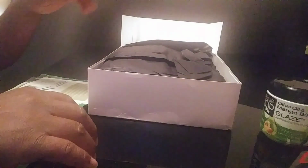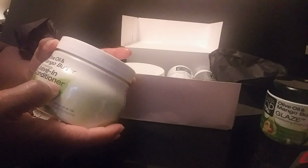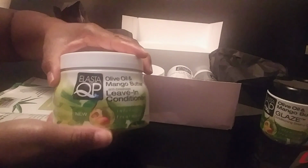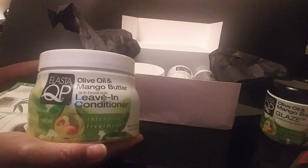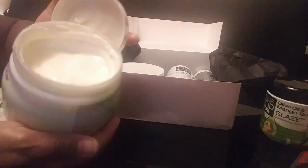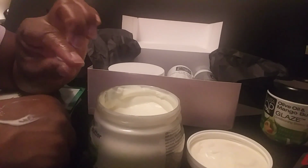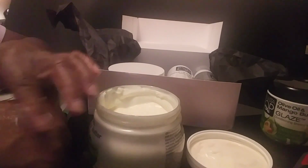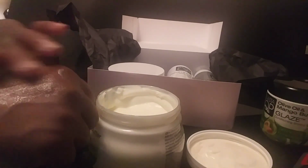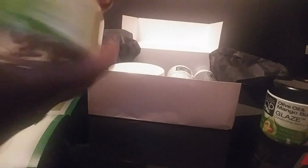So that's that. And then let me open this up. We have the anti-breakage leave-in conditioner, and it says this is a 15-ounce bottle, and it has olive oil, argan oil, coconut oil, aloe vera, and shea butter. This is a leave-in conditioner. It smells good. So let me show you guys. It's not really thick. It goes on pretty thin. As you guys can see, it's not really thick at all. But it's just a leave-in conditioner, so that's good. I like leave-in conditioners.